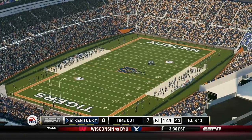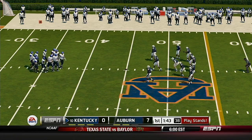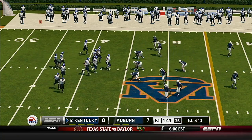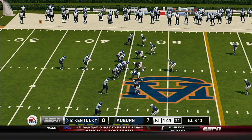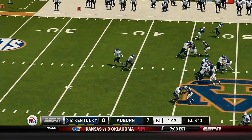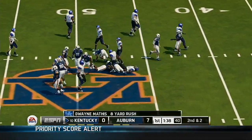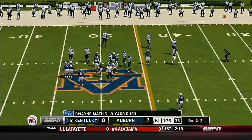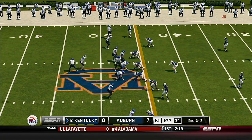So after some discussion, the call on the field stands. From their own 45-yard line, it's first down. He's tackled at about the 47-yard line. That makes it second and two.